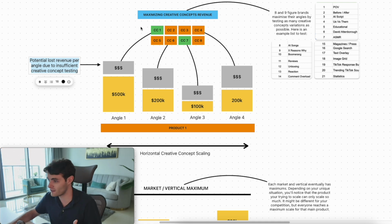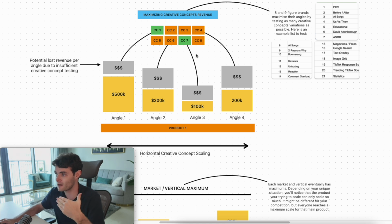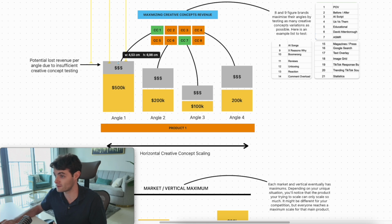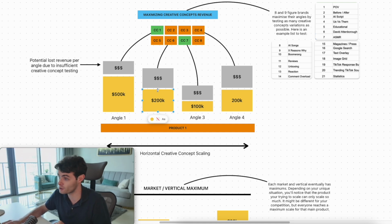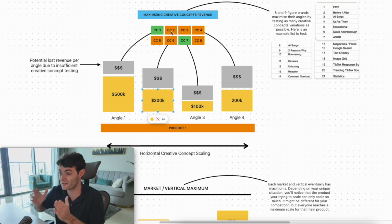So what I'm trying to say here is that once you have a product and once you scale horizontally with angles, you need to maximize on creative concepts to then boost that angle even more. So maybe instead of doing 400K, you get to 500K, or instead of doing 500K, you maybe get to 600K. You unlock this gray area because you are able to test more creative concepts. Same thing with angle number 2. You're doing 200K, maybe you can unlock 300K because you've tested multiple different creative concepts within that same angle.